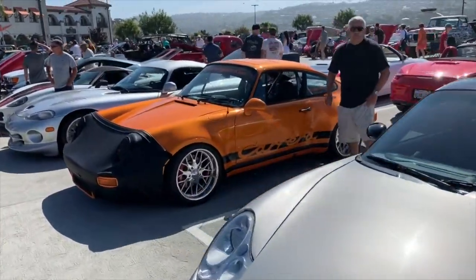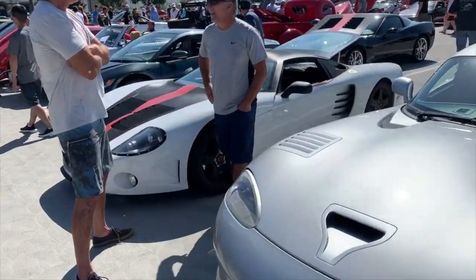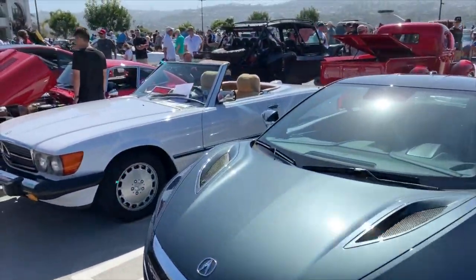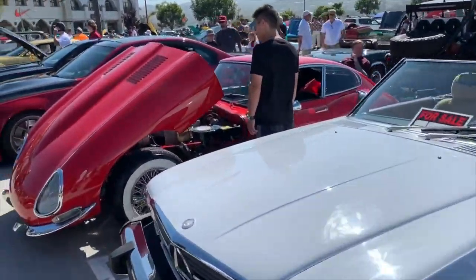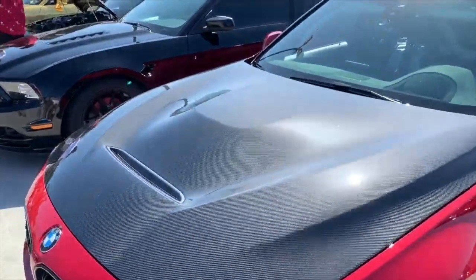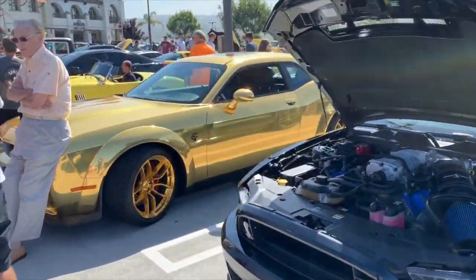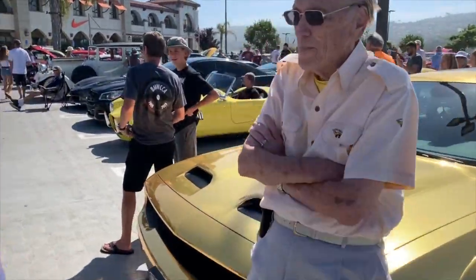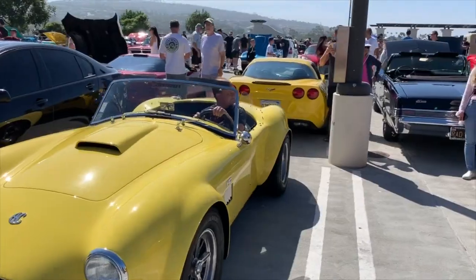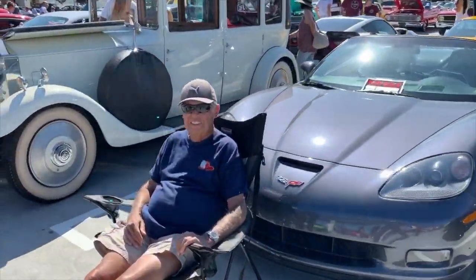Porsche. Another Porsche here. Viper. And then another one of our regulars. Another NSX. Mercedes. Beautiful looking E-Type. M3, nice carbon fibre hood on that. Mustang. Another Mustang. A Hellcat with that gold wrap. Then Super Performance Cobras leaving us there. Chevy SS. Good morning, Corvette.